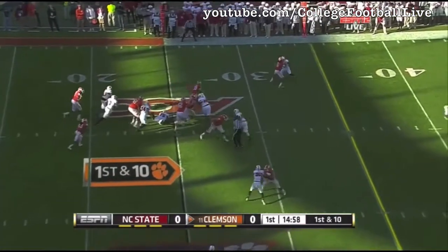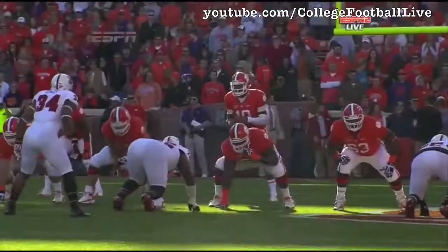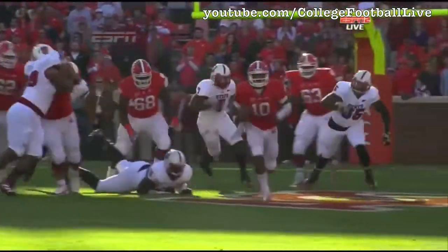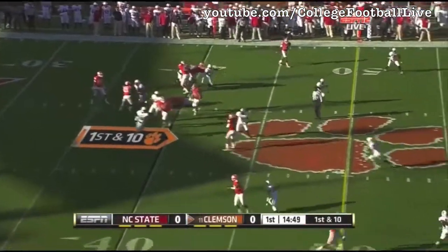Boyd, quarterback draw, shakes a tackle, 35, 40-yard line, first down, Clemson. Boyd of 2011 and Tajh Boyd of 2012. Last year at this time, Boyd was about 240 pounds. He's a better runner, and it is such a nice wrinkle to this offense they've added.